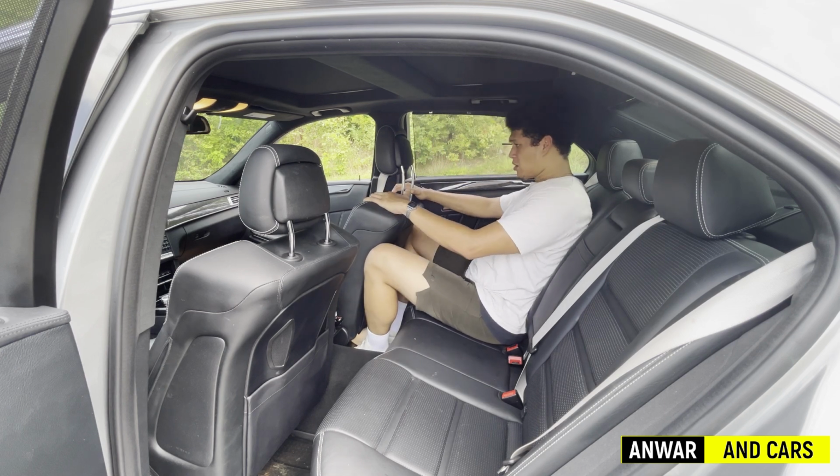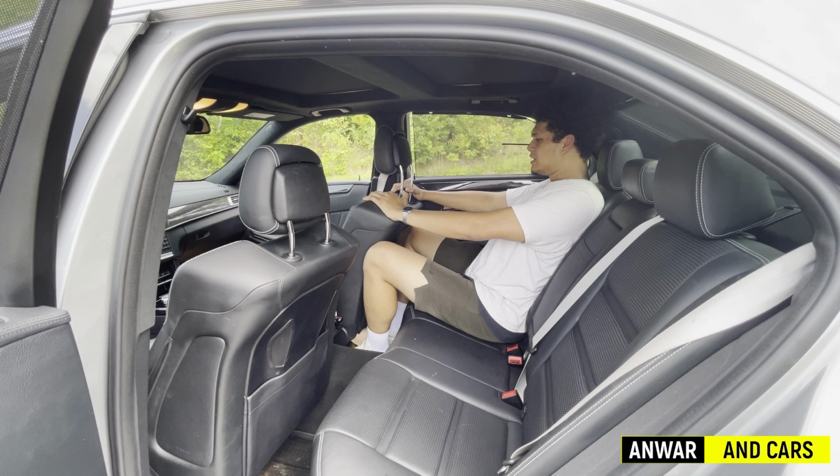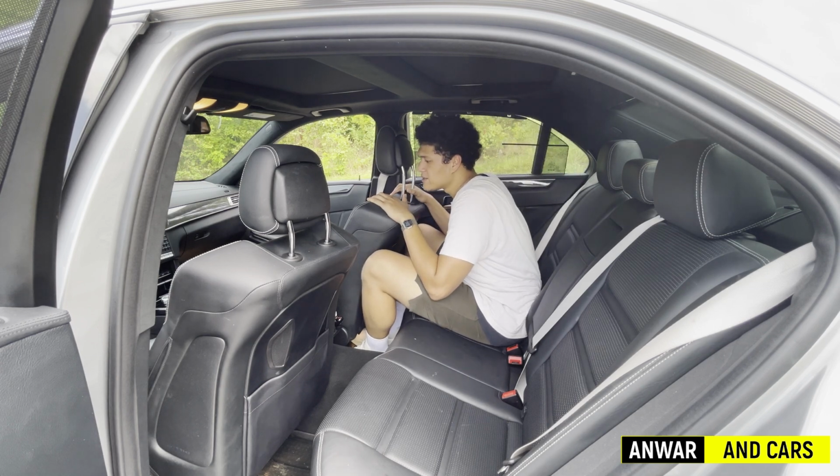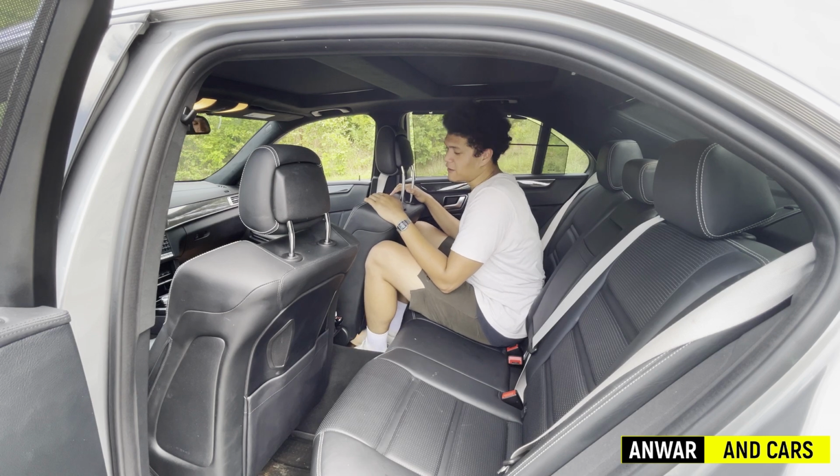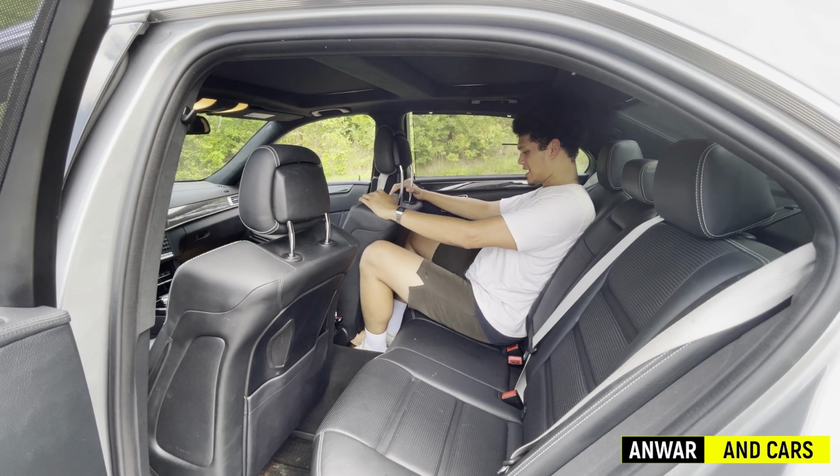As I said, it's not the biggest car. You would think that being an E-Class, it would be a bit bigger than how it is, but that just goes to show how small the C-Class is. Because I don't even know if I could even fit in the backseat of a C-Class, to be honest, if this is how an E-Class is.